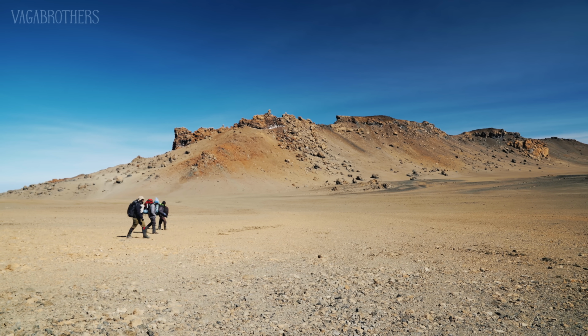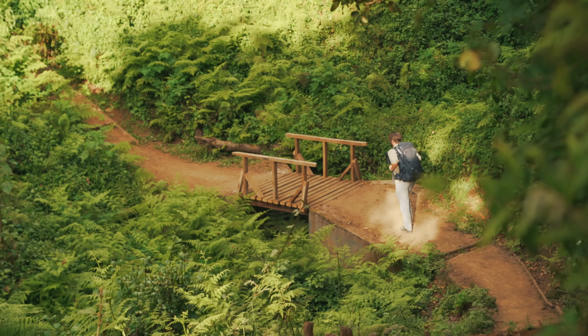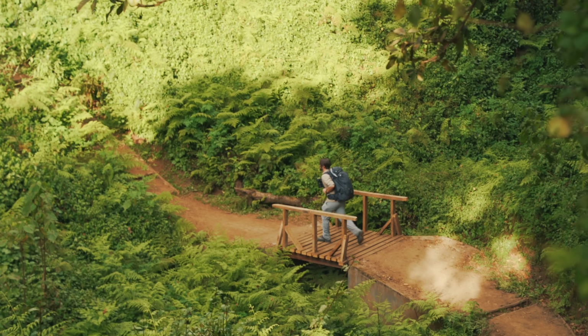But only around 65% of trekkers make it to the summit at Uhuru Peak. So here's a couple of tips. First off, take it slowly, pole pole, as they say in Swahili. The longer you take, the higher your percentages of making it to the summit, because Mungu akipenda tutafika. If God wants it, we shall arrive.